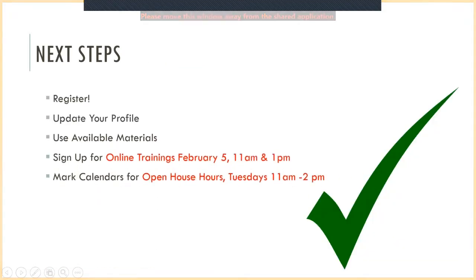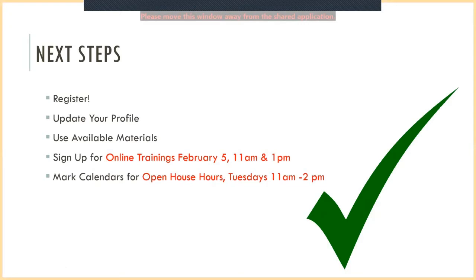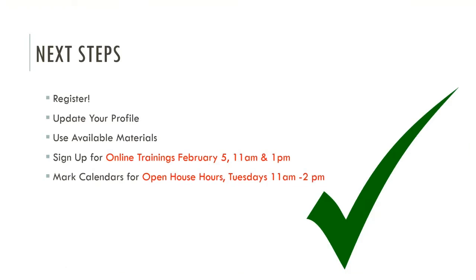And so as far as what you need to do next, the first thing is register, because none of this matters. If you do not register, you cannot participate. You do have to register every single year. There's never a time when you do not have to register. Every year, everybody has to re-register. You don't have to worry if you forgot your password, because it's all new this year. So you get to make up a new one. So it's okay if you forgot it.